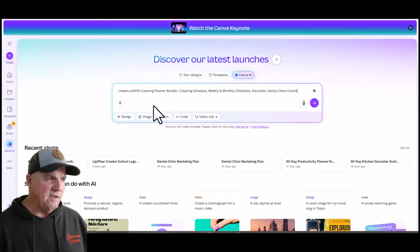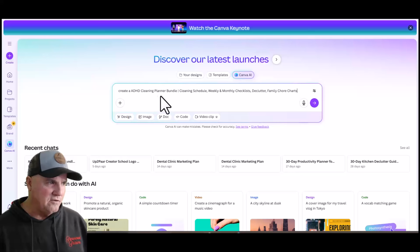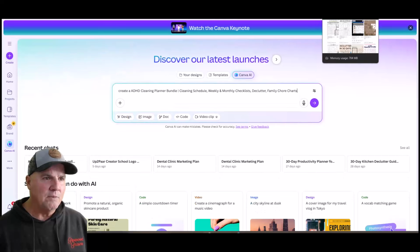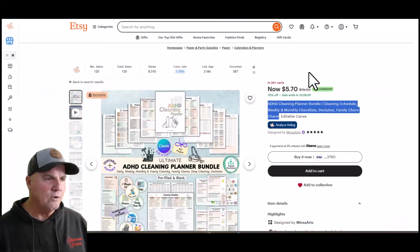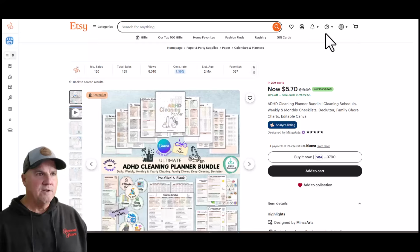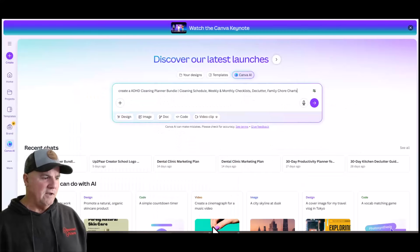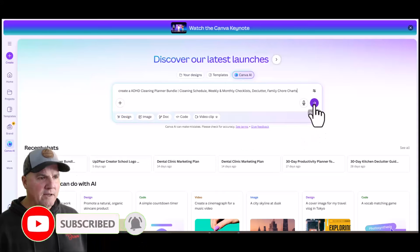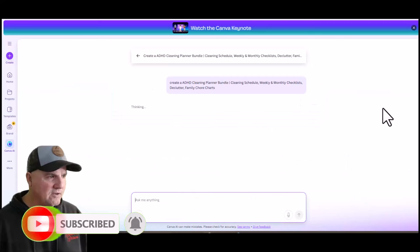But we just say create an ADHD cleaning planner bundle, cleaning schedule. Basically, we took it from Etsy over here and we copied part of this title here, which is just a bunch of keywords, and we brought it over into Canva so that we could tell it what exactly we need. So we'll go ahead and hit this and see what it does.